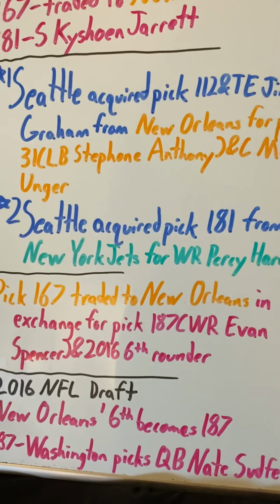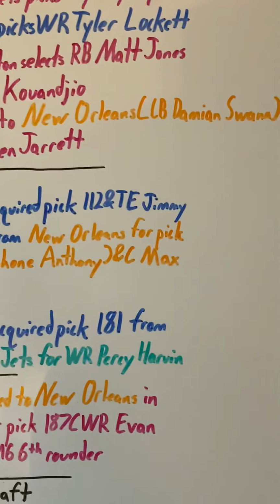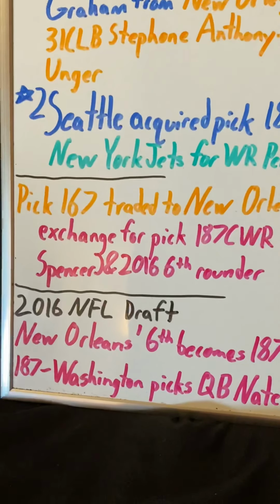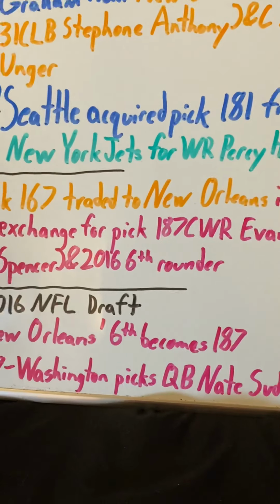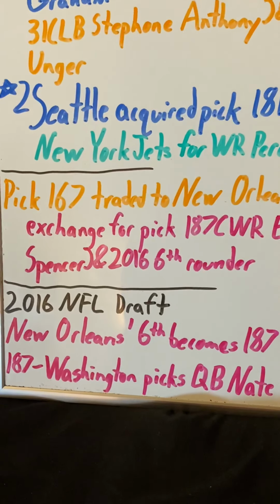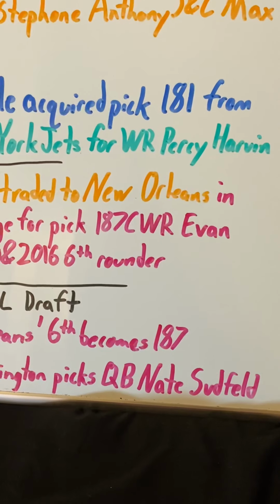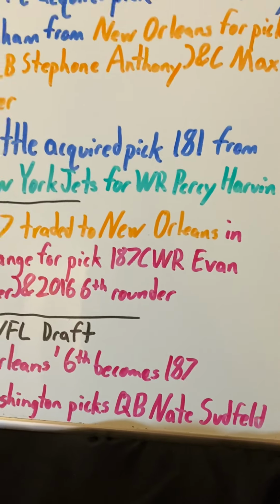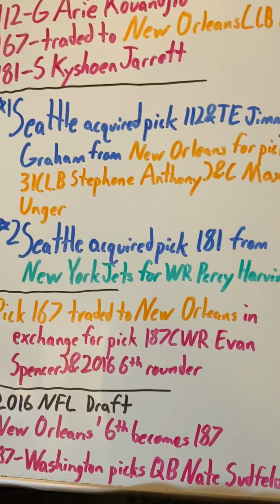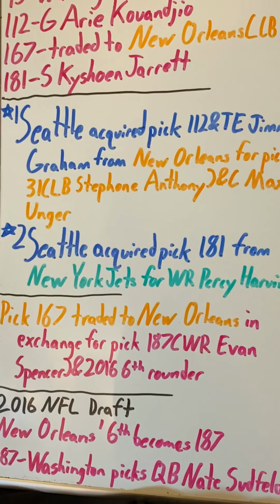Now, I mentioned here that 167 was traded to New Orleans for 187 and a 6th in 2016. So now we're at the 2016 draft, and the New Orleans 6th round pick would become 187th yet again. So with the 187th pick, Washington would select quarterback Nate Sudfeld. And Sudfeld spent only 1 year as Washington's third string quarterback before being released during the final 53-man cut in 2017. So all in all, who won this trade?